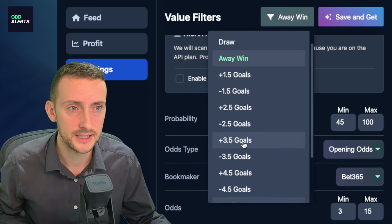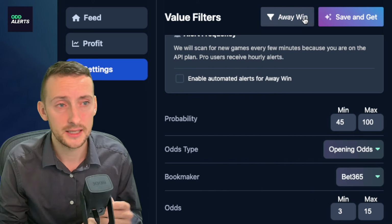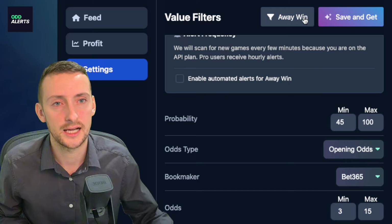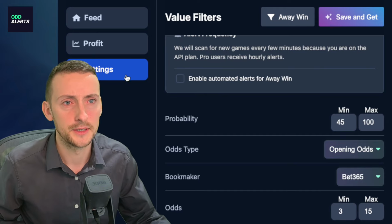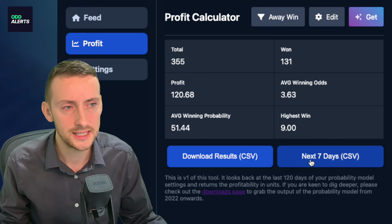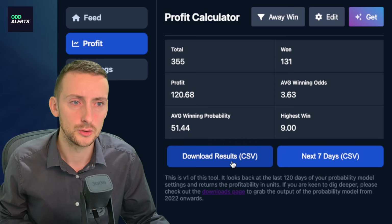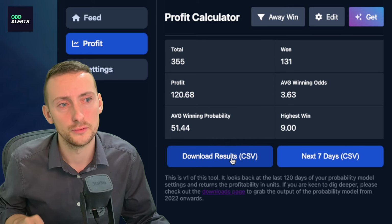We're going to add corners to here, double chance as well, which is available on the Bet of the Day page. So the model is working. We're just seeing how it's doing at the moment. And yeah, finally, on the profit page, you can then download your CSV, so you can get the next 7 days worth of data, and you can also download the 120 days worth of results.